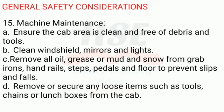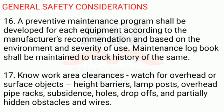15. Machine maintenance. A. Ensure the cab area is clean and free of debris and tools. B. Clean windshield, mirrors and lights. C. Remove all oil, grease or mud and snow from grab irons, handrails, steps, pedals and floor to prevent slips and falls. D. Remove or secure any loose items such as tools, chains or lunch boxes from the cab. 16. A preventive maintenance program shall be developed for each equipment according to the manufacturer's recommendation and based on the environment and severity of use. Maintenance logbook shall be maintained to track history of the same.